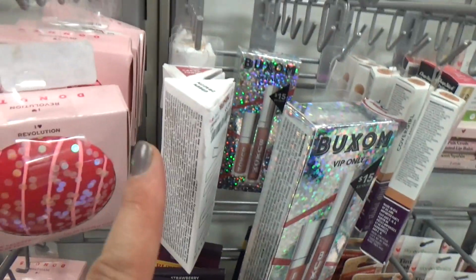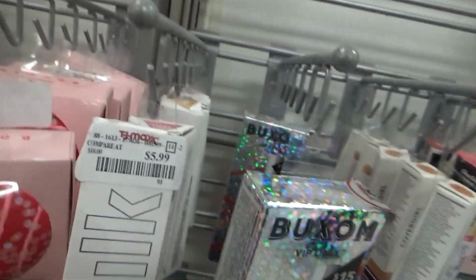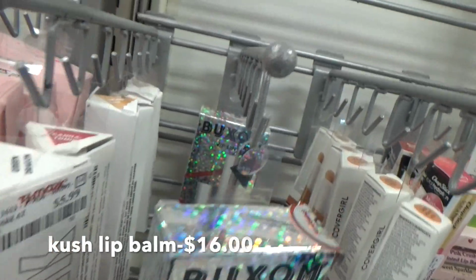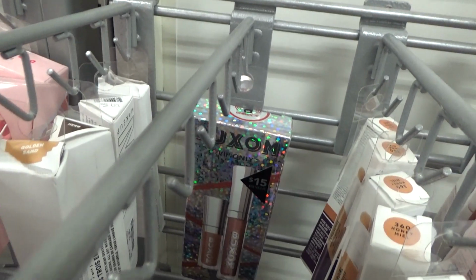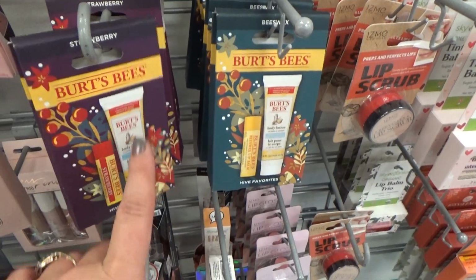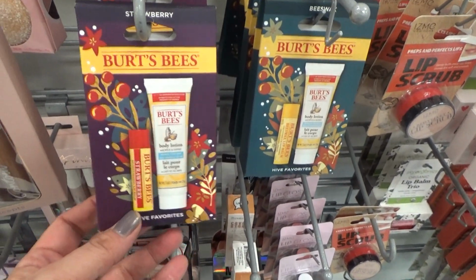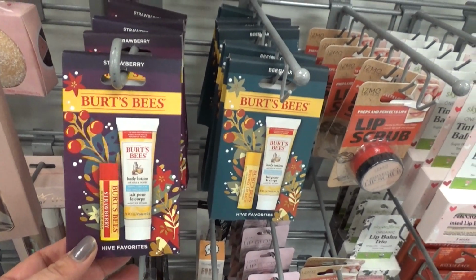There are a bunch of the Milk Makeup Push lip balms. All of the packages are really beat up. They're only $5.99. Looks like they have Canatonic, Golden Sand, Herb. They have Nug. They have cute little sets here from Burt's Bees. I haven't seen Burt's Bees in a while. It is their body lotion and a strawberry lip balm.